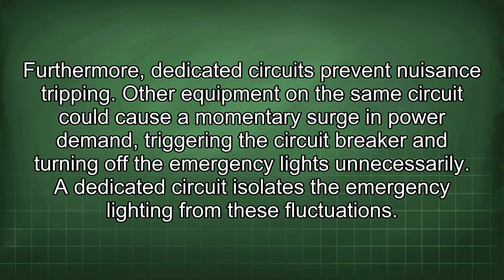Furthermore, dedicated circuits prevent nuisance tripping. Other equipment on the same circuit could cause a momentary surge in power demand, triggering the circuit breaker and turning off the emergency lights unnecessarily. A dedicated circuit isolates the emergency lighting from these fluctuations.